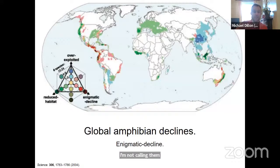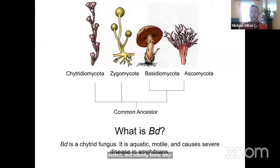And then finally, the third is this enigmatic decline. And I wouldn't say so much that it's enigmatic anymore. Traditionally, these were species that were going extinct and nobody knew why. Now we can largely attribute that to BD, so Batrachochytrium dendrobatidis.